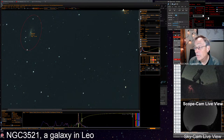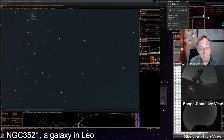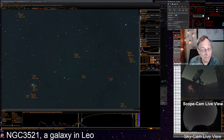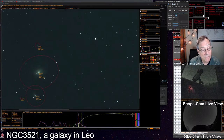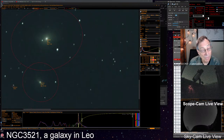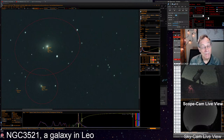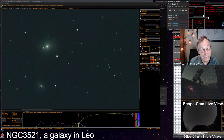The next one is 4394, just down here, underneath M85. So it's right here. I'll take that image annotation off. So this one right here.